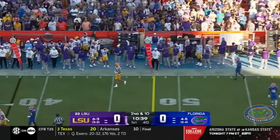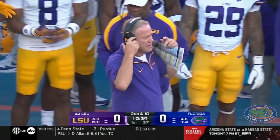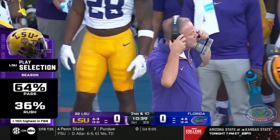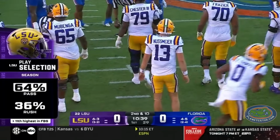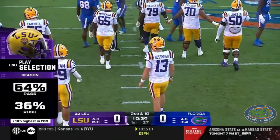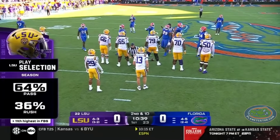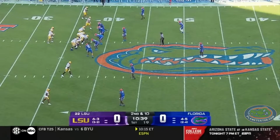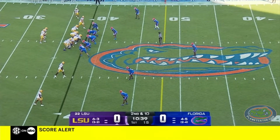Did he get outside the tackle box? That's a great question. I was thinking the same thing. You know, the ball was placed on the left hash. Man, I don't know if he got outside the tackle box at all. I can't see how he would have. They didn't call it. He had tremendous protection there, but couldn't find anything downfield. Good coverage. 2nd and 10 now at the 38. I don't know how that's not intentional grounding.